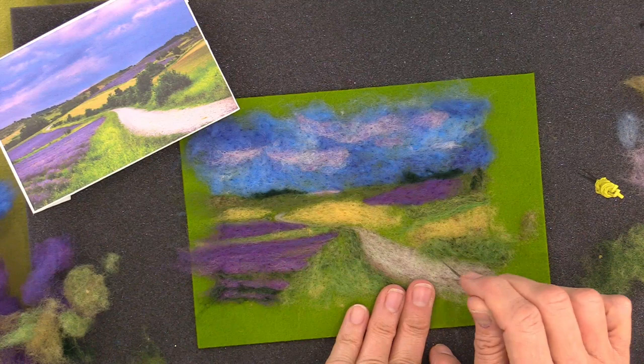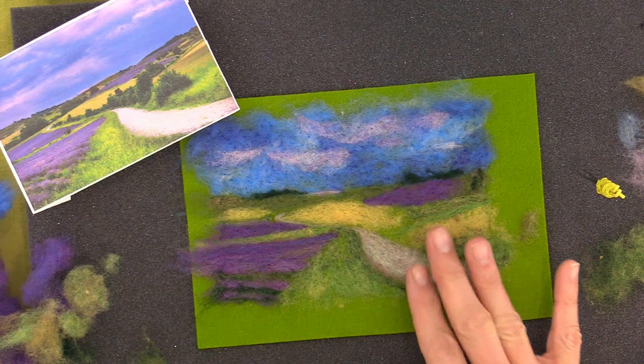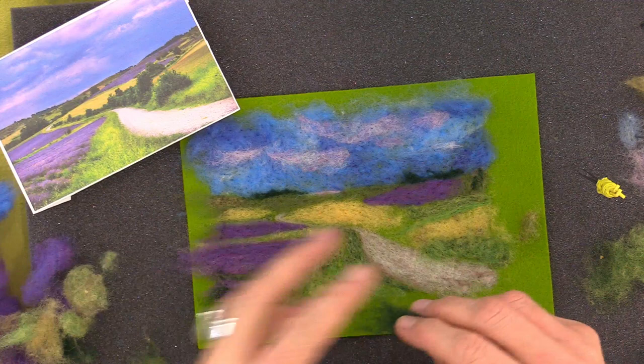So this is the basic idea here in this area, and I would go back in this area and make this look a little more true. I'm going to show you one of my others in a moment, but let's get in some of these bushes, and I want to see you do the larger bushes.